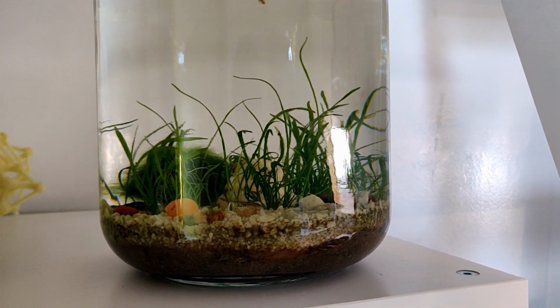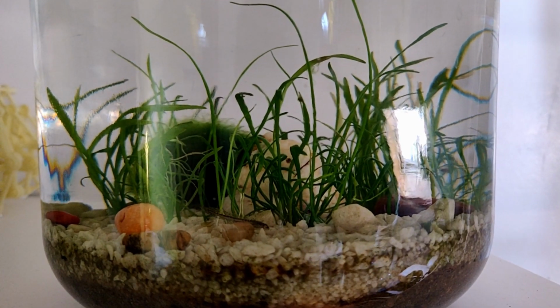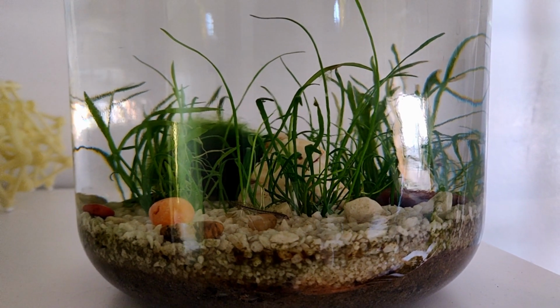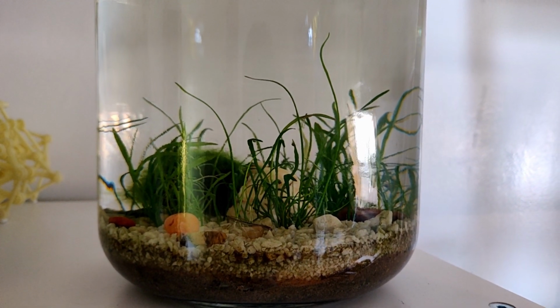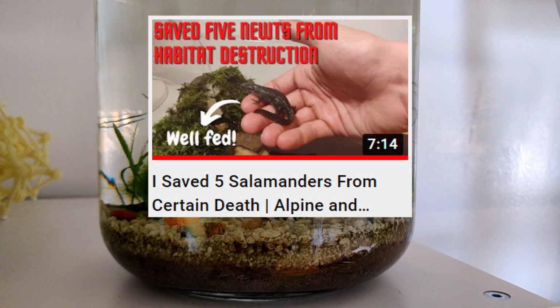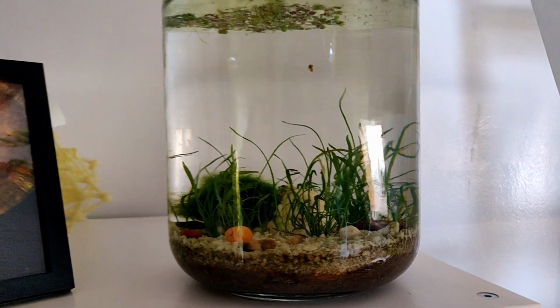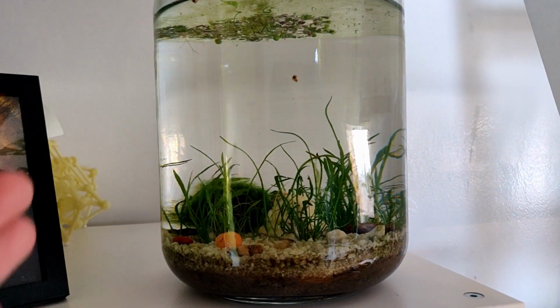Oh, he's on the move, or she. It's probably an alpine newt, because these were the ones I kept in the salamander enclosure I had a few weeks ago or months ago. Watch the previous salamander video if you're not familiar with this setup or how this came to be.